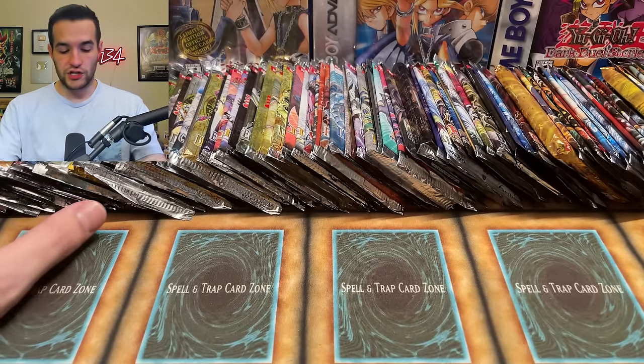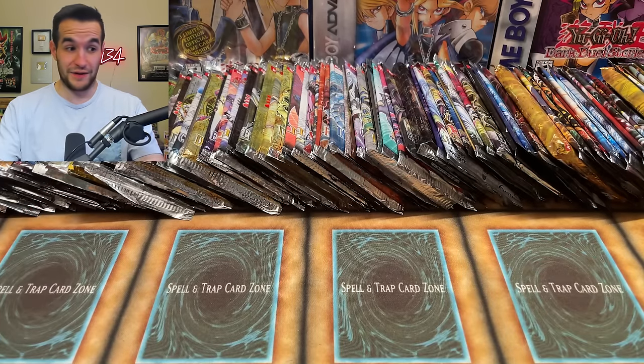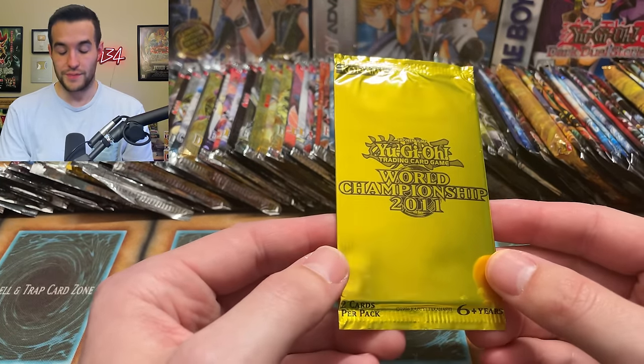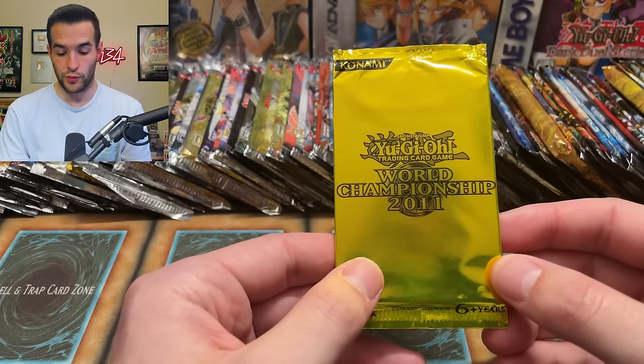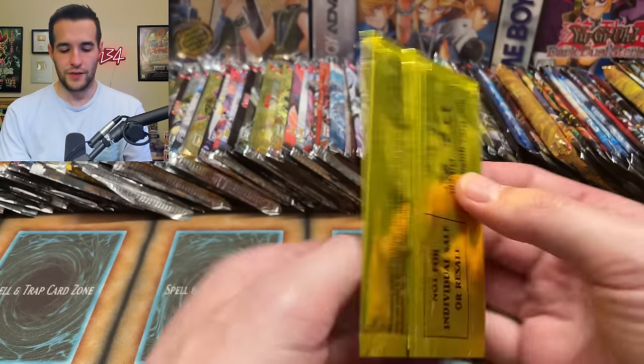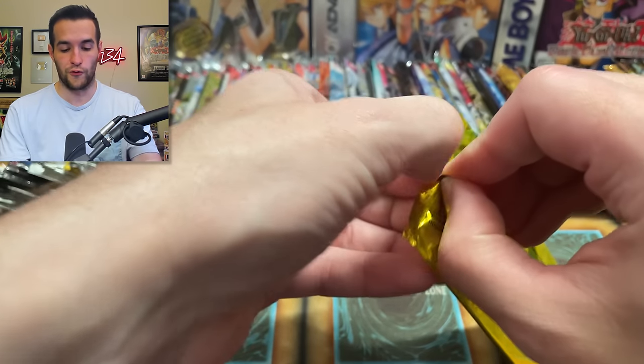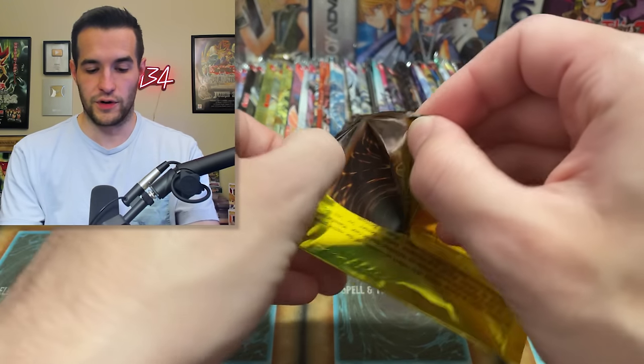Okay, we are officially on to the final row, which is still a lot of packs, by the way. I'm just gonna say that. We're starting it off with the World Championship 2011. This is pretty big. All the cards in here are pretty valuable. They're super rares. You can get like Alligator Sword Super, the Baby Dragon one. I don't know what order they go in. I think it's just two cards, so we're just gonna open it up. I think they're both foil as well. Pretty expensive pack, by the way, so enjoy it.